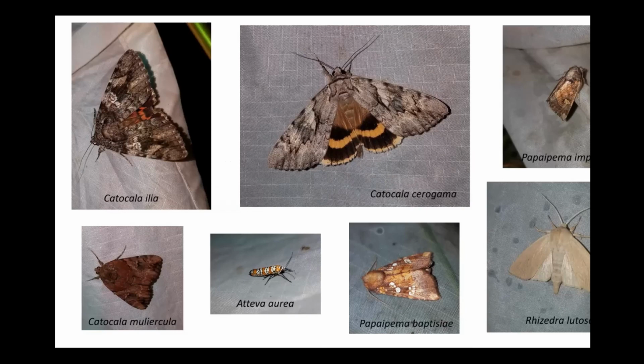So here I'm going to show a slideshow of some of the interesting moths and other insects that we found over the course of the summer. One of my favorite groups is the Catocala, which are called the underwing moths. The Catocalas are usually distinguished by camouflage forewings and very brightly patterned hindwings. So Catocala ilia and Catocala cara are very distinct species. One has this burnt orange, pumpkin orange colored hindwing, and one has this beautifully yellow banded hindwing.